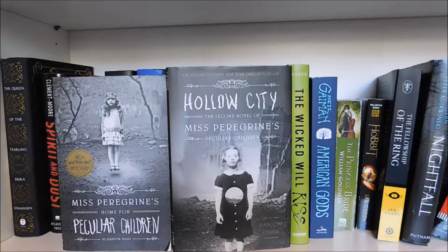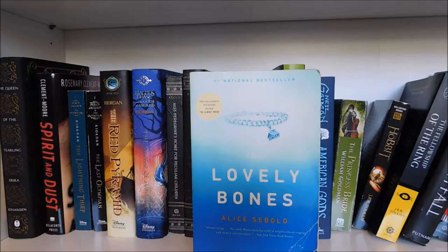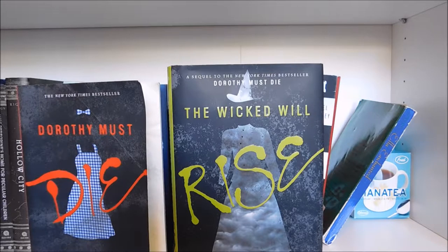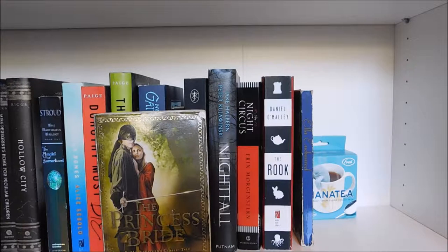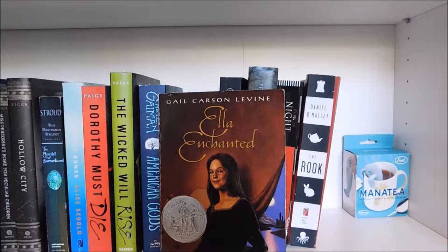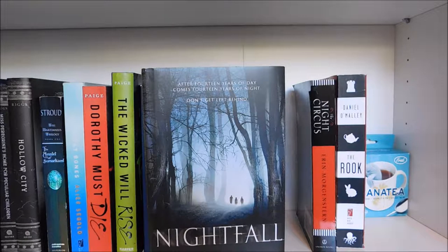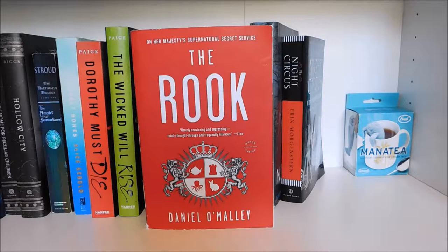Miss Peregrine's Home for Peculiar Children and its sequel, Hollow City by Ransom Riggs. The Amulet of Samarkand, book one of the Bartimaeus trilogy by Jonathan Stroud. The Lovely Bones by Alice Sebold. Dorothy Must Die and the sequel, The Wicked Will Rise by Danielle Paige. American Gods by Neil Gaiman. The Princess Bride by William Goldman. The Hobbit and The Fellowship of the Ring by J.R.R. Tolkien. Ella Enchanted by Gail Carson Levine. Nightfall by Jake Halpern and Peter Kujawinski. The Night Circus by Erin Morgenstern. And The Rook by Daniel O'Malley.